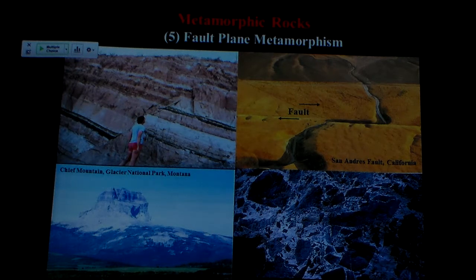So, if you think of a fault as being this big friction-generated fault that's slipping one block past the other, you've got heat and pressure that's really pretty intense right along those surfaces. But you get just a little far back into the rock mass away from that surface, just like the back of your hands. Did much happen? No. So this is going to be a real localized event right along the fault plane, right along the break.